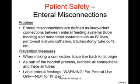When making the connection, trace all lines back to its origin, in other words, the point at which it exits the body. At change of shift report, recheck all your connections and trace all your tubes. This is a vital part of the nurse's assessment. If an infusion is running in error, the nurse who doesn't pick up the error is equally liable to the nurse who caused it. There should be a warning label on tube feeding systems stating that it is for enteral use only and not IV use.